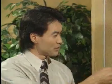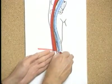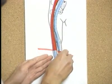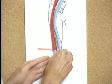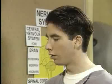Let's see if we understand this. Hypothetical situation. Remember these nerves? Let's say these severed nerves would be switched and then reattached, like that. What would this person feel if they stubbed their big toe? Well, they'd still feel pain in the big toe, wouldn't they?